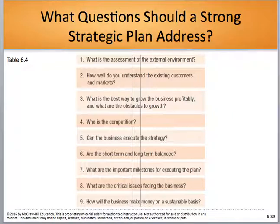Now, what questions should your strategic plan address? Table 6.4 outlines these. 1, what is the assessment of your external environment? What's going on outside of your company? 2, how well do you understand the existing customers and markets? 3, what is the best way to grow the business profitably?